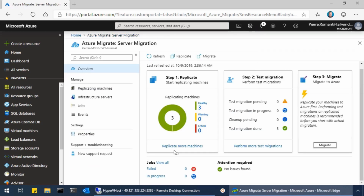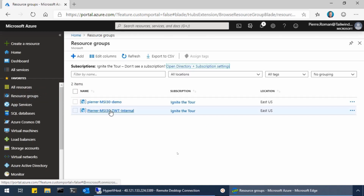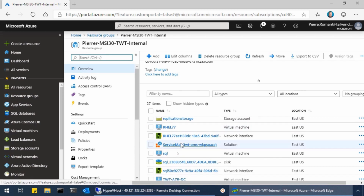And the migration happens. And much like the test process, Azure is spinning up that virtual machine with all of our data and bringing it into a live environment for us. So if we go back into a resource group, what we can actually see is those servers. Those servers are spun up. They no longer have that -test reference to them. They are now our production workloads. We have now migrated them.